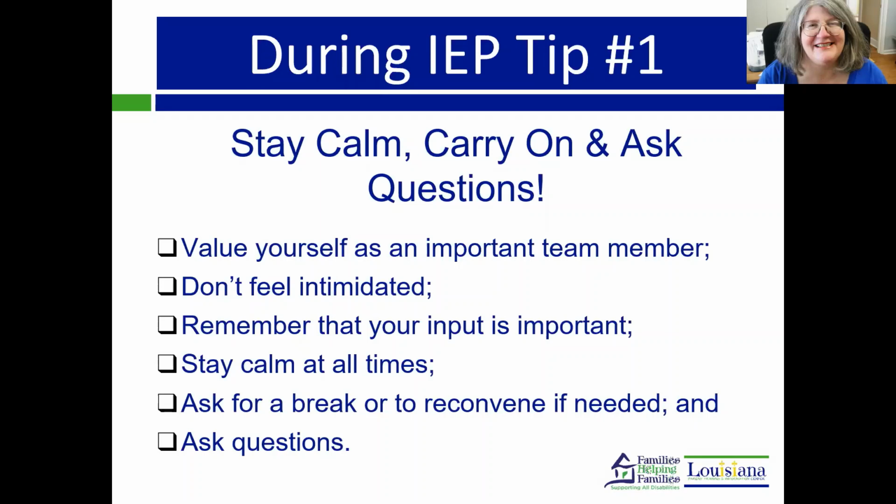Then don't feel like you can't ask questions. There'll be a lot of special education and curriculum jargon going on. The professionals on the team might use acronyms and forget parents don't always know what it means. So anytime you don't understand something, ask a question. If you ask a question and don't understand the answer or it doesn't make sense, keep asking, keep probing until you do understand. Even if you don't agree, you want to understand what's going on.